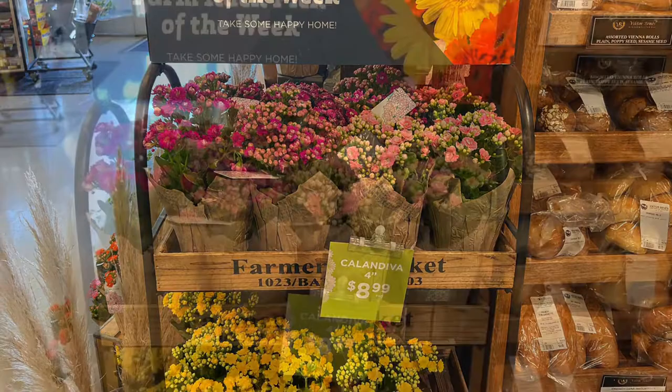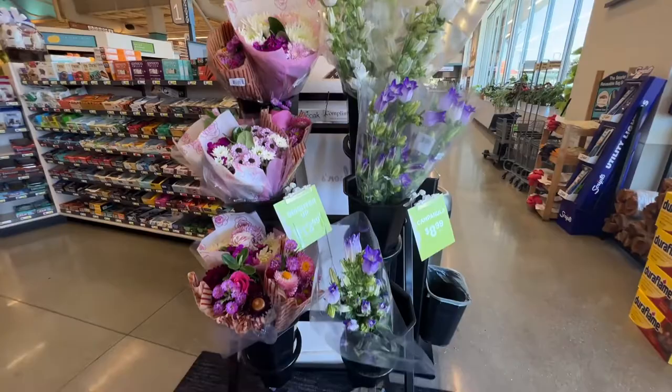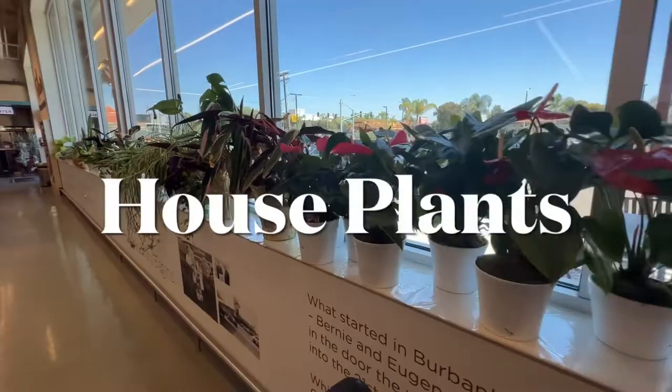These are good for inside or outside. I have these in the shade and in full sun, and they're doing great in both locations. They have flowers and little things for the houseplants all over Gelson's. Okay, at Gelson's, your houseplants are in the window right when you check out, so make sure you don't miss these.